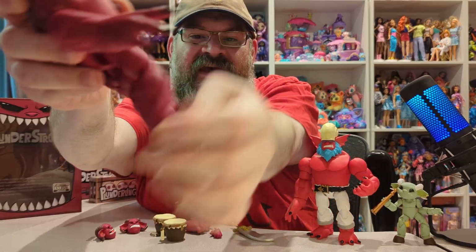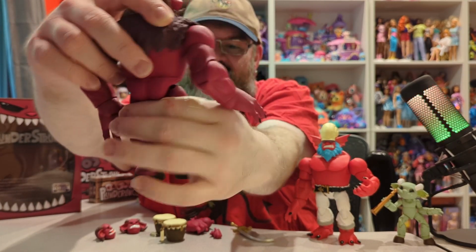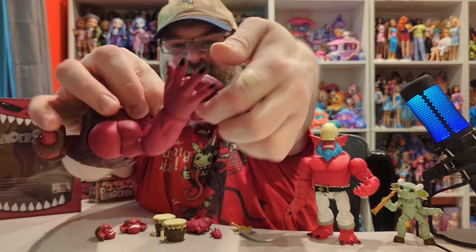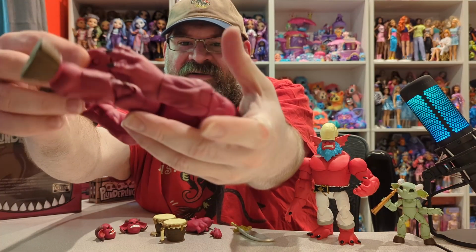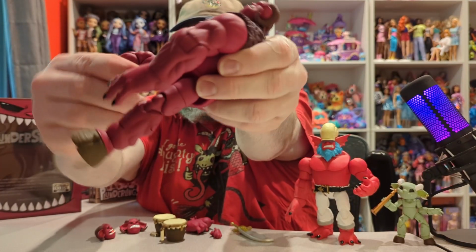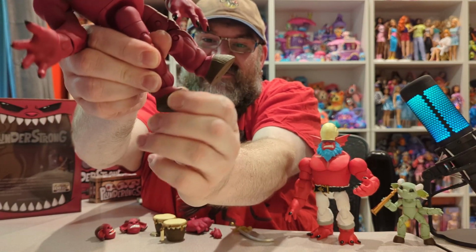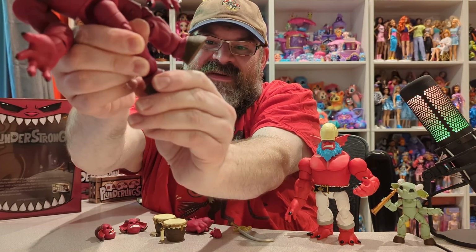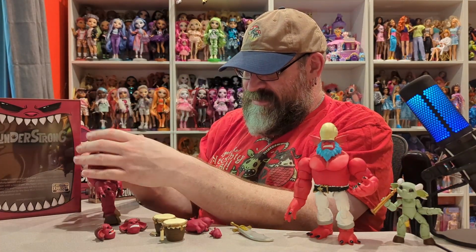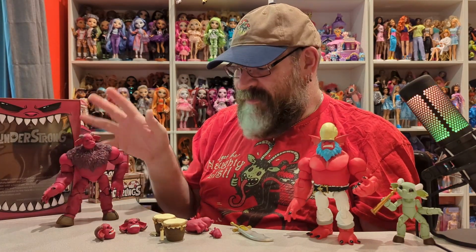The legs can move at the hip. This one is the one that's stuck though. And then they can turn at the thigh. And the knees are double jointed, so they can bend about that much. And then his foot is also on a swivel joint, but can go up and down as well. That one's a little stiff too, so we're not going to force that at the moment. And he can stand pretty well, I'd say.